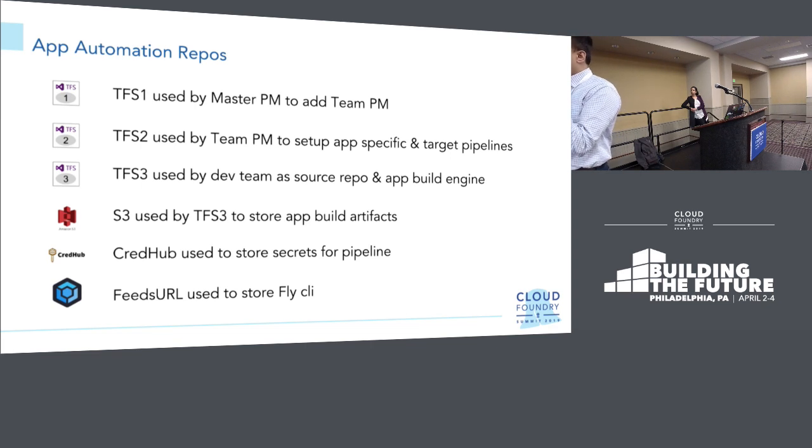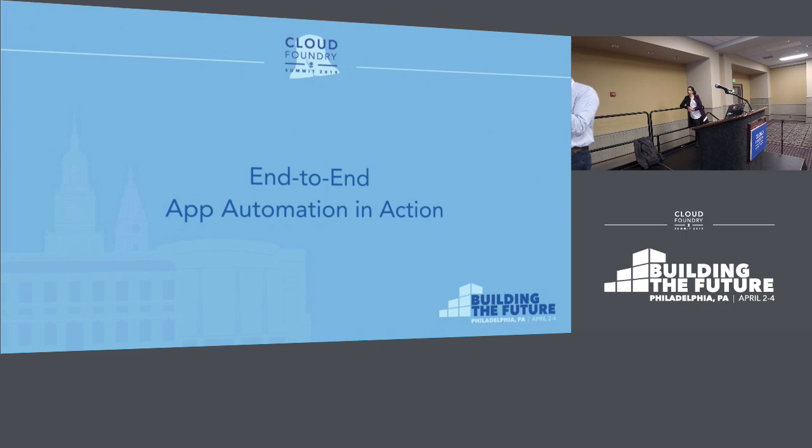We'll talk about the repos in the context of the pipeline, but there are two different repos here. The first one and second one run in the VPC of the Concourse setup because they're used by the master pipelines or the pipeline managers. But the third repo, which is the TFS3, runs in the data center of Nasdaq, and that's where the developers interact to push new code. S3 is the location where the build artifacts are stored. Let's take a look at the actual automation.